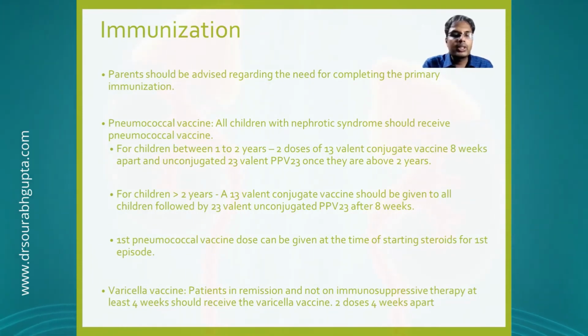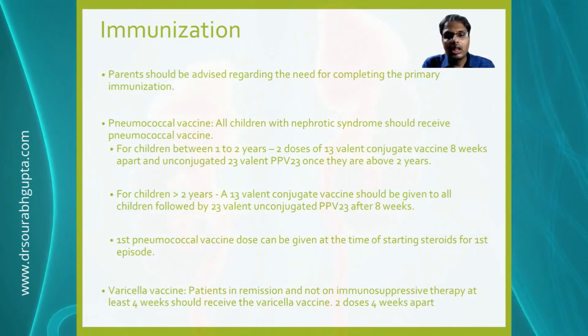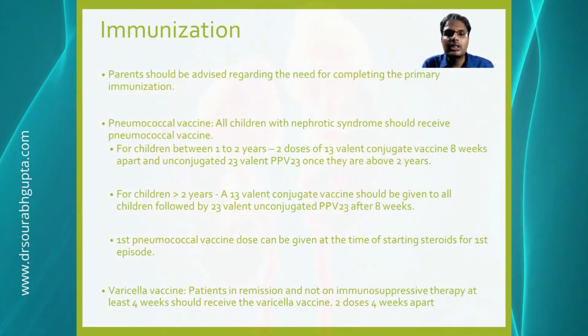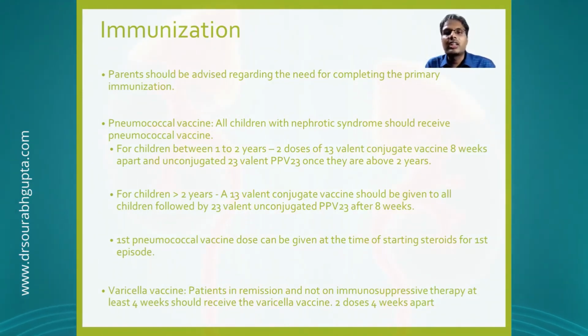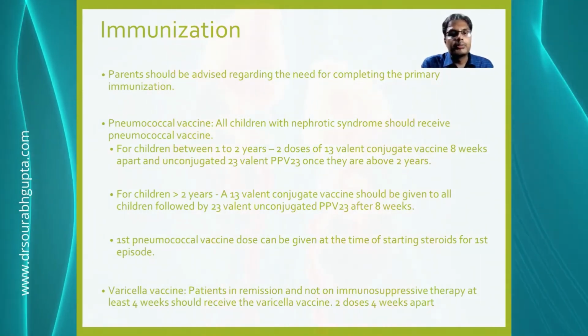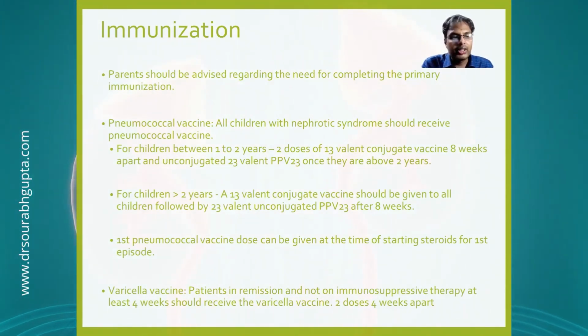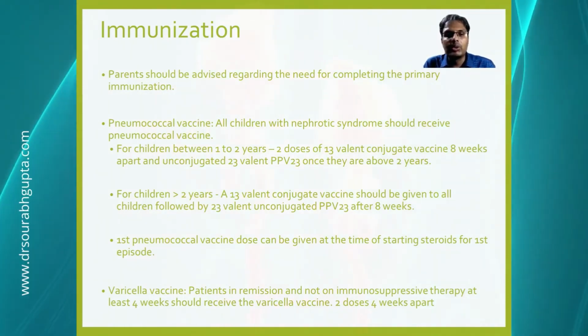But if one anticipates that the patient will not be off steroids in the near future, and the patient is on a dose less than 0.5 mg per kg alternate day, or 20 mg as in adults, one can give killed vaccines at that dose. Live vaccines are to be avoided until the patient is on immunosuppression, or until 1 month post immunosuppression.